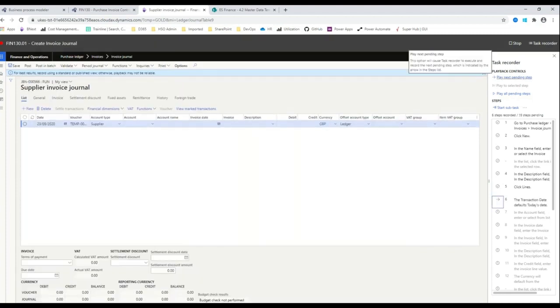And it's going to go to the invoice lines. And you can see from that, that's going to go through the whole process step by step from start to finish. So if you've not used the system before and you want to see how it's done, or you want a refresher of how it's done, then go and play the task recorder in this mode.